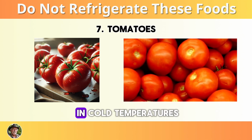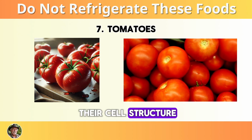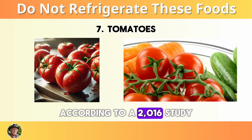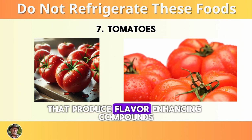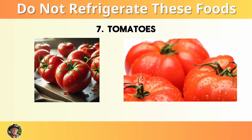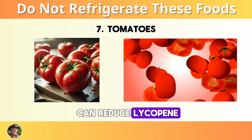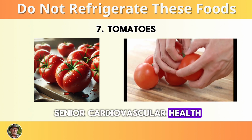When tomatoes are stored in cold temperatures below 55 degrees, a destructive reaction damages their cell structure, turning that firm, juicy fruit into something mealy and bland. According to a 2016 study, refrigeration dramatically alters tomato flavor by shutting down genes that produce flavor-enhancing compounds. For seniors, the nutrient loss is even more concerning. Tomatoes are rich in lycopene, a powerful antioxidant linked to heart health. Research shows that refrigeration can reduce lycopene content by up to 25%, a critical loss for senior cardiovascular health.